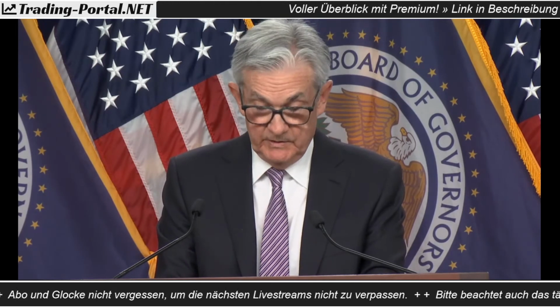Inflation remains well above our longer-run goal of 2%. Over the 12 months ending in March, total PCE prices rose 4.2%. Excluding the volatile food and energy categories, core PCE prices rose 4.6%. Inflation has moderated somewhat since the middle of last year. Nonetheless, inflation pressures continue to run high, and the process of getting inflation back down to 2% has a long way to go. Despite elevated inflation, longer-term inflation expectations appear to remain well anchored, as reflected in a broad range of surveys of households, businesses, and forecasters, as well as measures from financial markets.